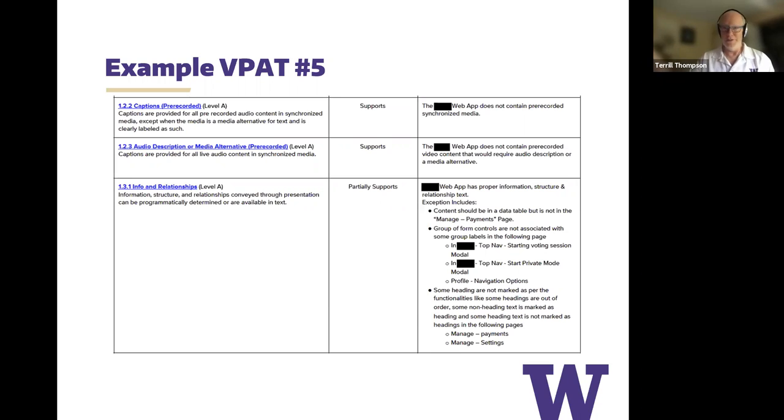And it says that in the remarks and explanations column, but they chose to express that as supports instead of not applicable. And that's subtle, but it's kind of like reading through advertising with a critical eye. To me, this could be an honest mistake, but it seems they chose supports intentionally, because if you look at a VPAT and it has supports on almost every success criteria, that looks like a really accessible product. And so they're trying to spin it that way, when in fact, it should be not applicable for those two success criteria. So keep a critical eye as you're evaluating VPATs.